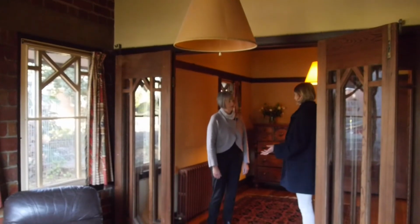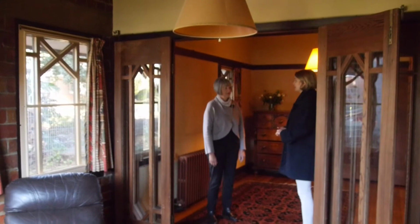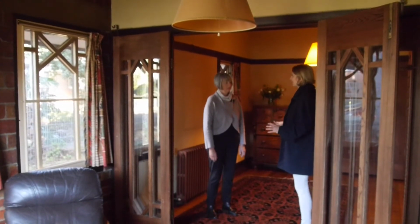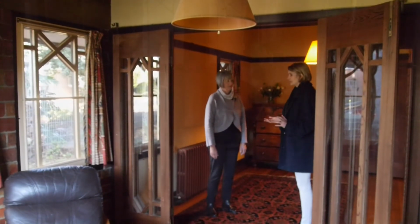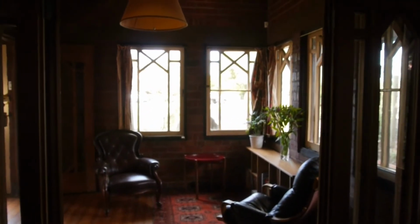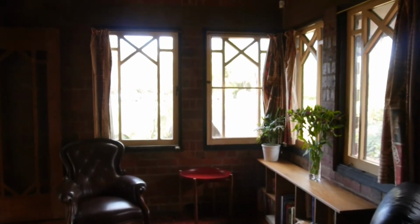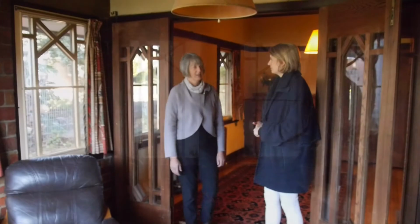So Louise, we're standing here in the old bedroom, which is connected to and leads into the sitting room. And there's one interesting thing that I've noticed is that as you move from this room into this room, there is a change in atmosphere. There's a difference in temperature. I mean, you can really feel it. Why do you think that is?